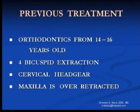He's had orthodontics from 14 to 16 years of age, which is relapsing. He's had 4 bicuspid extractions. He's had cervical headgear, and his maxilla is over-retracted due to wearing the cervical headgear.